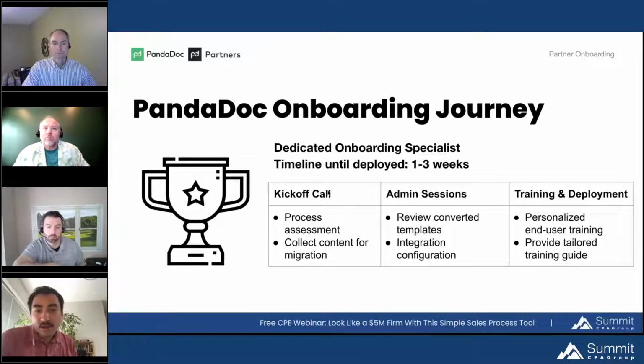And it's broken out. We try to keep it simple and effective. So, we're just getting on a kickoff call. You're going to have an onboarding specialist dedicated to your account for this time period. And that person would do a process assessment, collect any content for migration. They'll reconnect with whoever's going to be the admin on your end to review that converted content and ensure it's set up correctly around anything like the CRM integration. And then we help with training your entire team and with end user deployment.